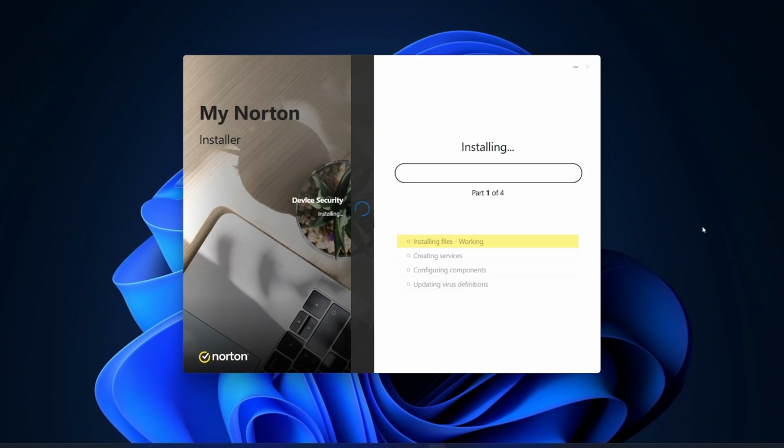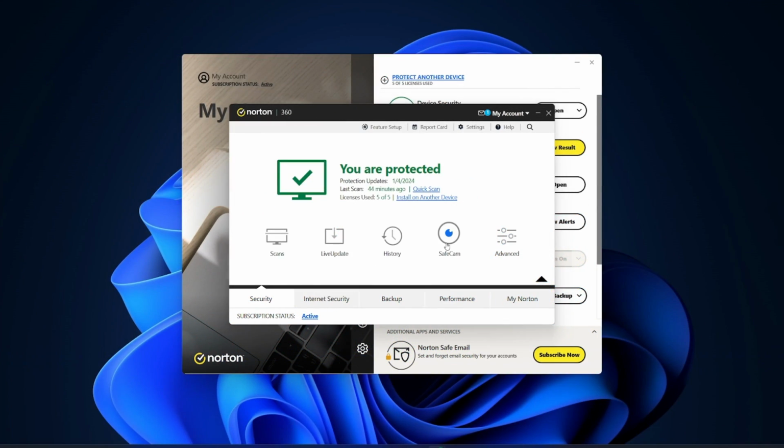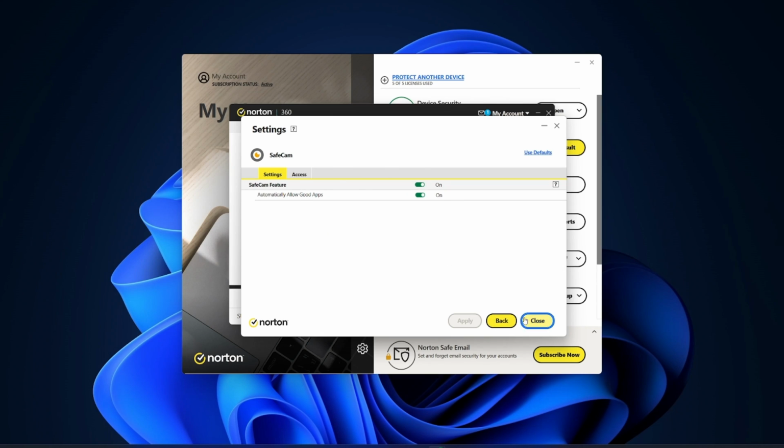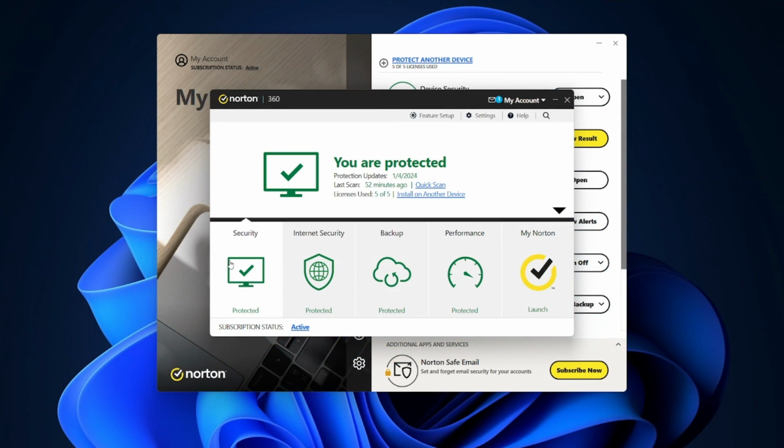To be frank, the installation and setup of Norton is a breeze. And while I find the interface intuitive, you should know that a lot of features open up in new windows, which can feel a little messy. But I do like that they're accessible. Their desktop and mobile apps are feature-packed, and the dashboard gives me an at-a-glance update of my protected status.